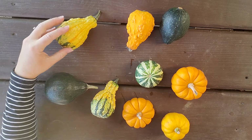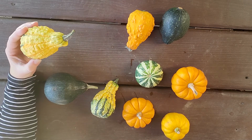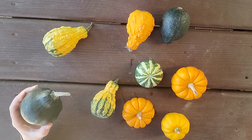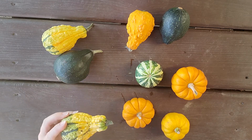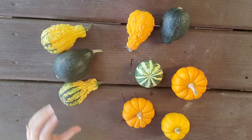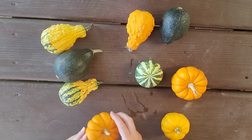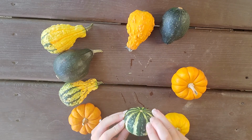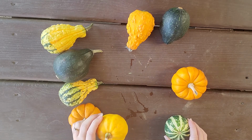All right, let's start over here this time. Does this have a stem or no stem? Yell it out. Yes, a stem. What about this one? Tell me. It has a stem. What about this one? It does have a stem. All right, let's look at this one. Yes, a stem. And what about this one? Our first one, it does not have a stem. We'll put it up here.